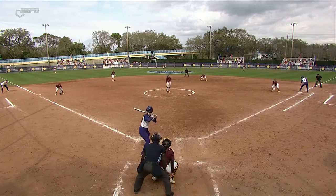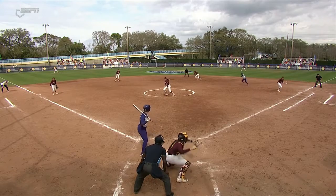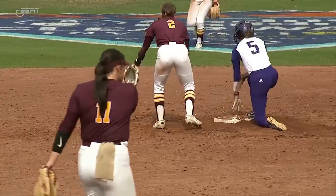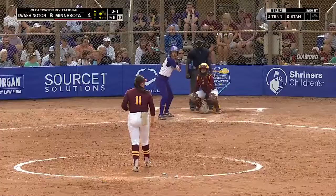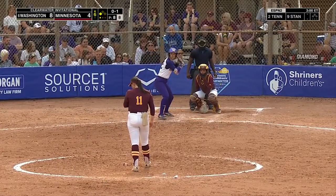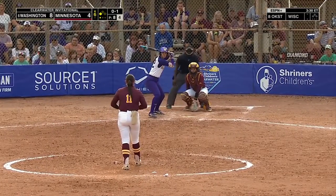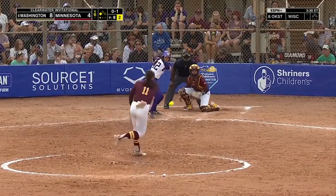Little floaty pitch coming in, a big swing and miss, but out there, ball collision on that stolen base is what gave her second base, and then that play out in right helped her advance over there just 60 feet away from home.